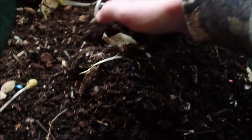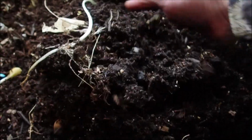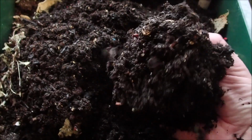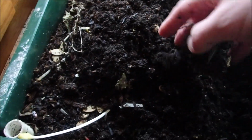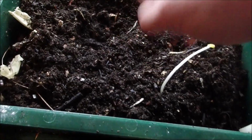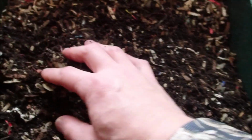Second tray, we have fed pumpkin most recently, and it looks like it's pretty much gone. Got some seeds. I mean, that looks like it's primarily castings to me. A few worms here and there, some sprouts. Need to add some moisture to that tray as well. And I only saw a few worms in that tray.